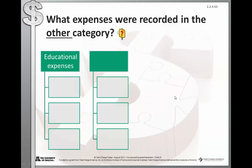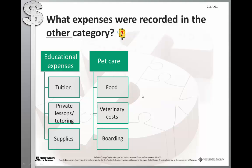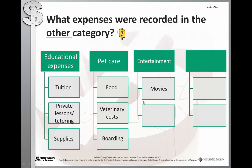We can take a look at educational expenses, tuition, private lessons or tutoring or supplies. For example, my son gets piano lessons, so therefore the cost of piano lessons is going to be under educational expenses. Pet care, if you're going to own a pet, like I know Brittany would like to, right? You're going to go through and have food, veterinary costs, and even potentially boarding because we always got to make sure we go to a nice, reputable boarding place. Entertainment, movies, music, whatever you're going to do for entertaining yourself.